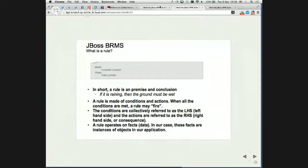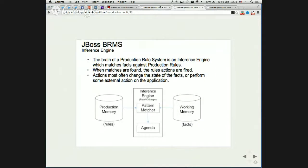What is a rule? When, then, if, then. Most programmers have no problem with this whatsoever. You have conditions, also called the left-hand side. When conditions are met, then the actions are taken, and that's the right-hand side. Give it the facts; if the facts match the conditions, the variables you gave, you can perform the action. That tends to be modifications to facts. Once you modify the facts, we have to reshuffle and rethink which rules apply in what order. It's going to get really complicated really fast.